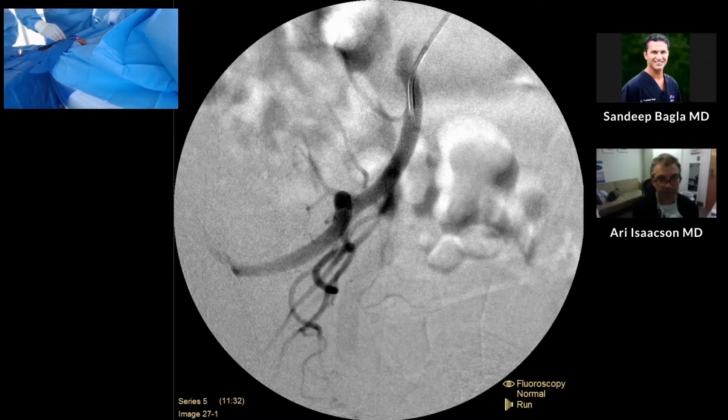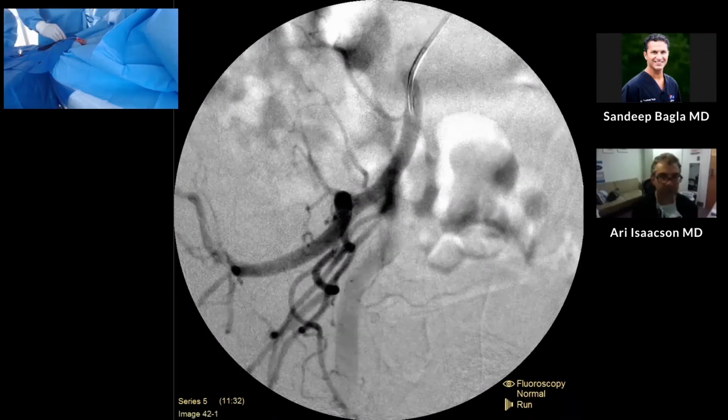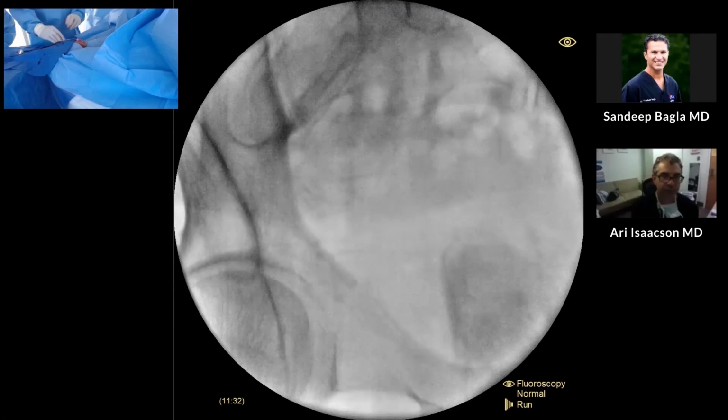So one thing I'm going to do here is repeat my run, just because I'm a little high. Yeah, I'd like to just see a little bit lower. Yeah, exactly. I think it's a little bit lower, and then just repeat this run.